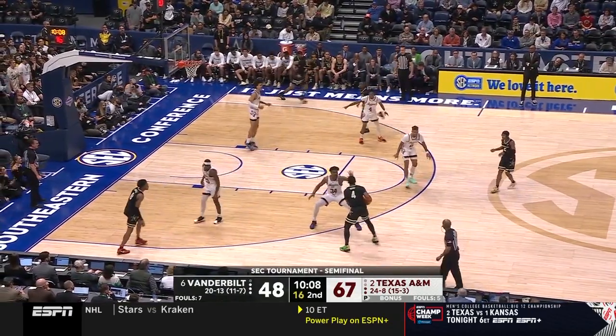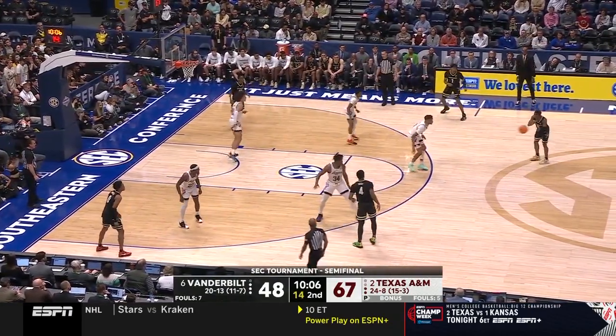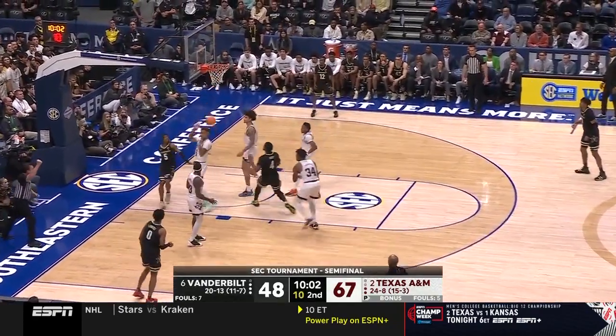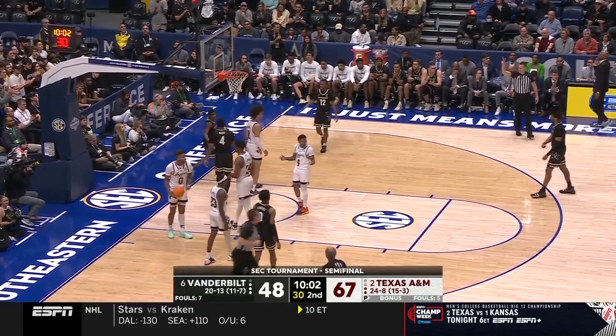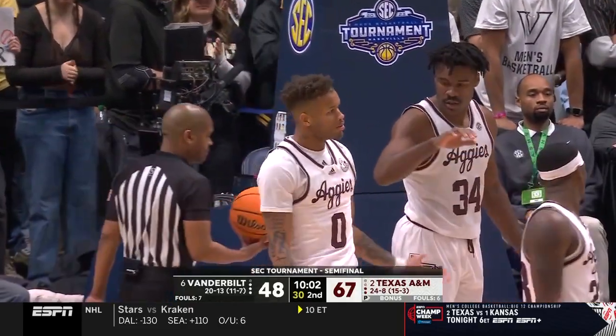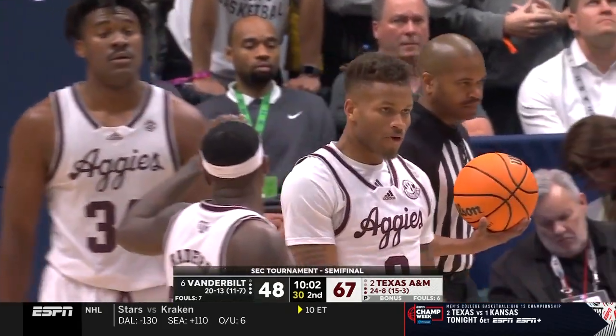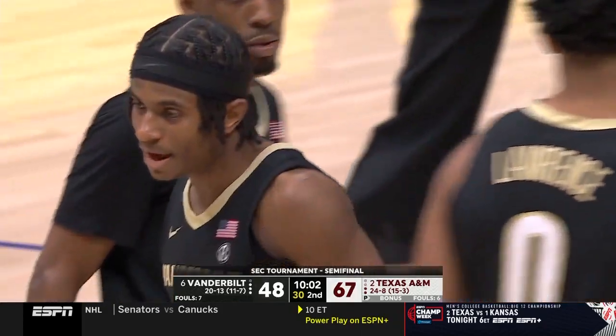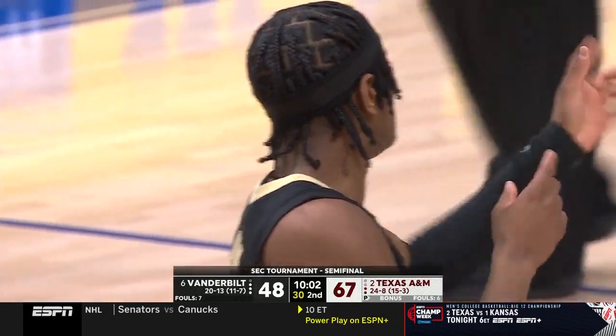After that little cold spell, A&M has made 5 in a row. He's going to get Dennis to foul him, so he'll shoot 2 at the free throw line. Amazing, Jimmy, though. At one point, was it 12? Yes, it was. Back up to 19. Here we go.